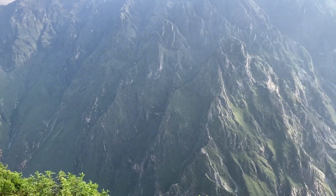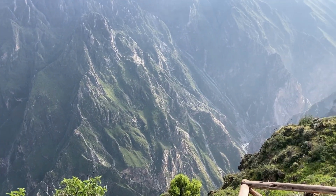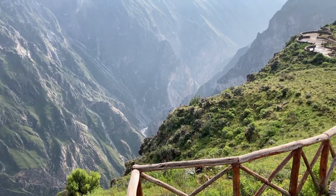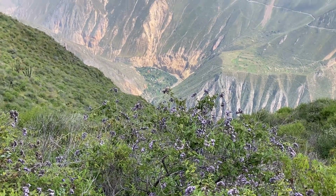So here we are at the condor viewing platform, but we're not seeing any condors at all. Our bus leaves in 30 minutes, so hopefully we see some before then. The view into the Colca Canyon is very impressive, but no condors flying for us today. Let's get back on the bus to the trailhead. And now for the main event, we're beginning our 3-day trek of the Colca Canyon.